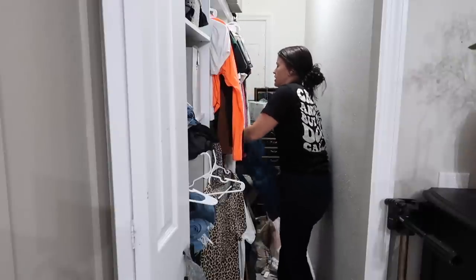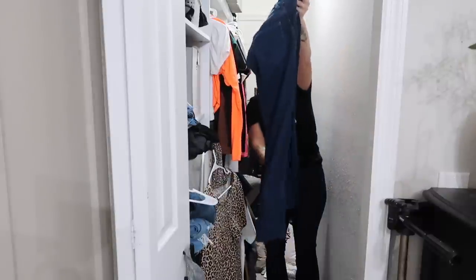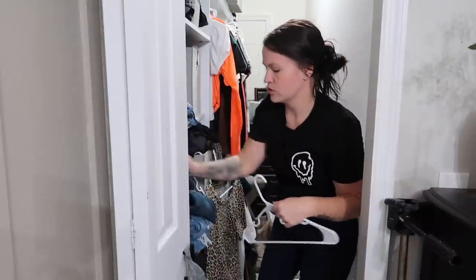All right, these jeans right here. Okay, so these are, why is it messed up? All right, I need to try these on. I'm gonna put on my jeans right here because I need to go through them and try them on.